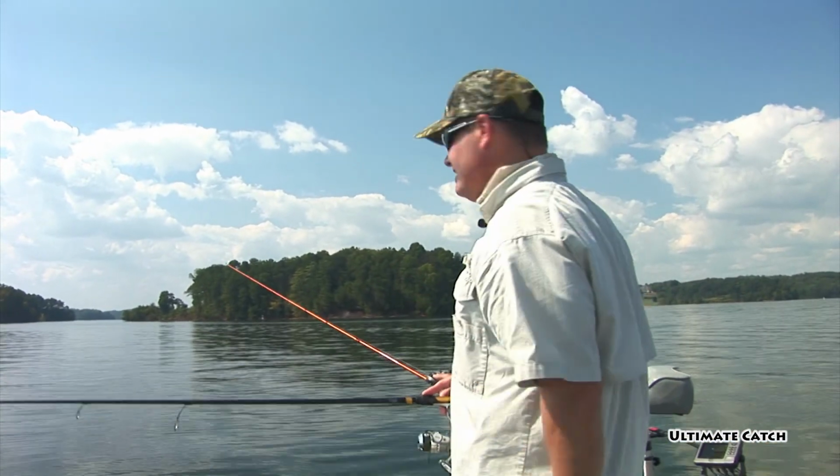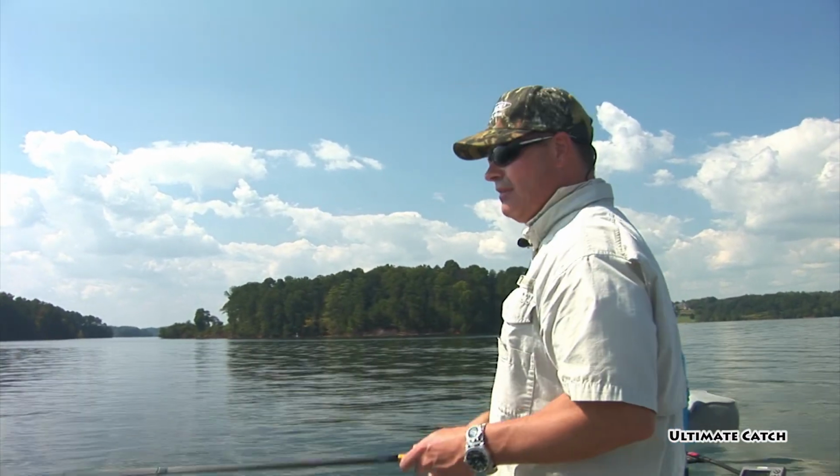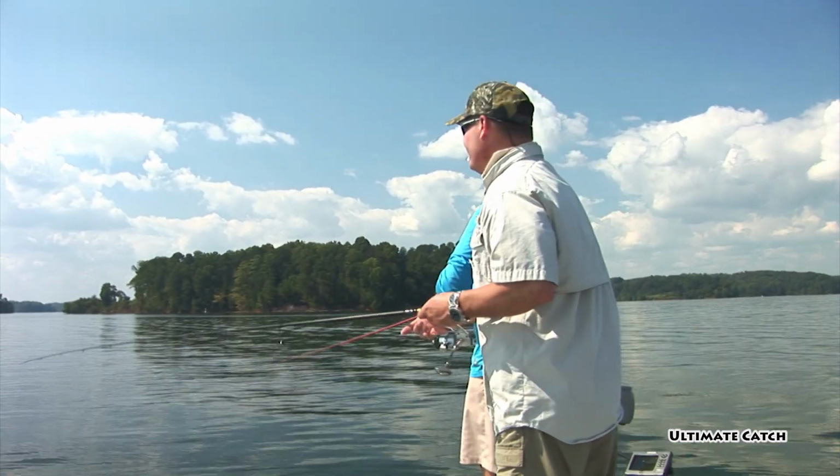We're in Georgia fishing for these striped bass. These are fantastic. Saltwater fish in fresh water. Can't get any better than that. I'm gonna get out there and try and get more.